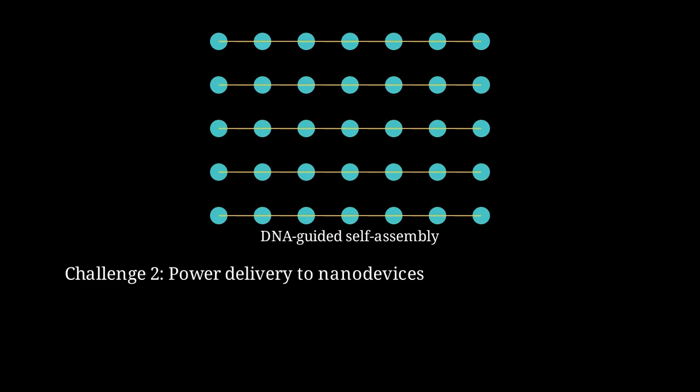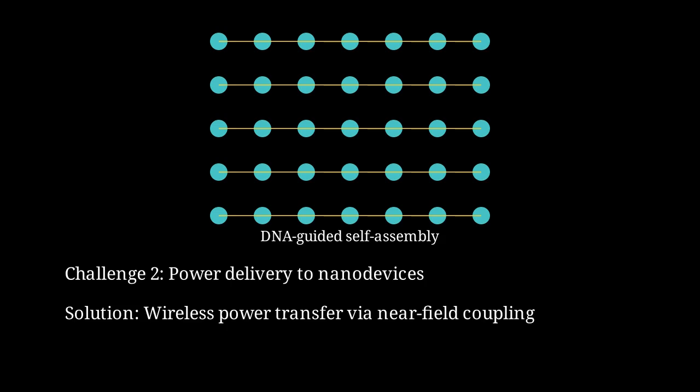Challenge 2 is power delivery. Conventional wires don't work at the nanoscale. The solution is wireless power transfer using near-field electromagnetic coupling or even optical power transfer.